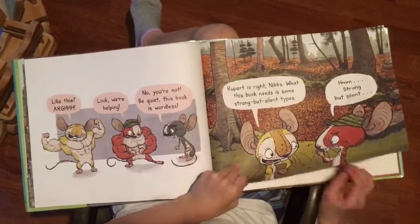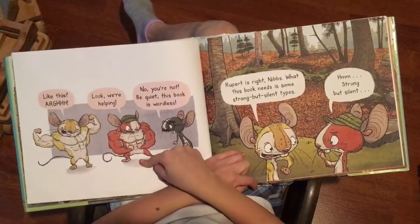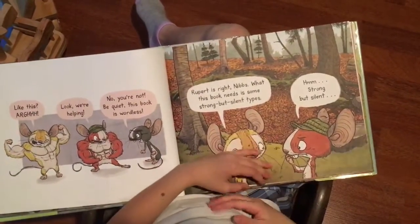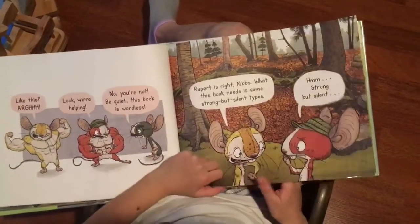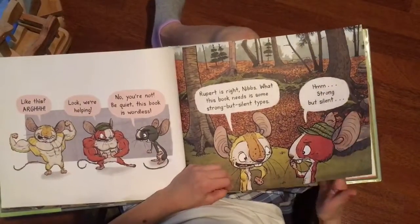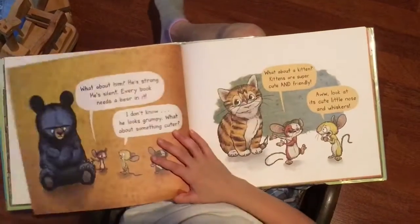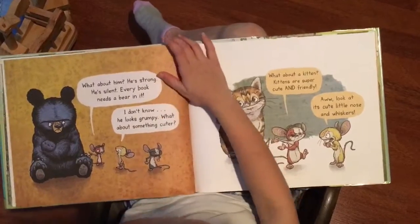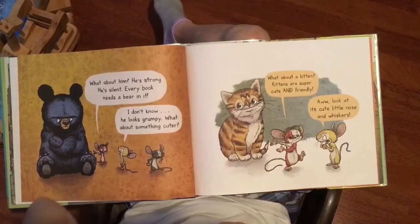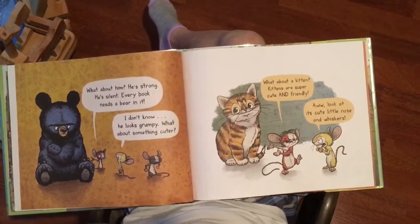No, you're not. Be quiet. This book is wordless. OMG. They are very, very strong. Rupert is right, Nip. What this book means is to be strong but silent types. Strong but silent. What about him? He's strong. He's silent. Every book needs a bear in it. I don't know. He looks grumpy. What about something cuter? What about a kitten?